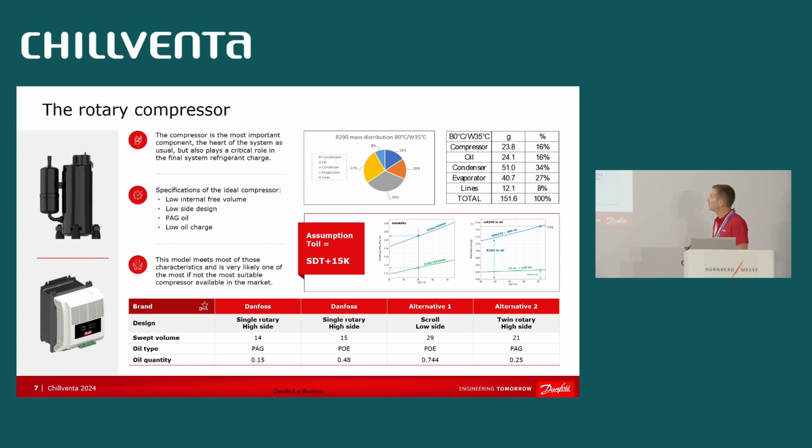Here is a comparison with the smallest compressor for typical air-to-water applications. You can see similar swept volume, meaning similar capacity. It's using PAG oil, which is beneficial compared to traditional POE. And the oil quantity in the compressor is 3 times less than the standard compressor. I was saying earlier, this may come as a surprise.